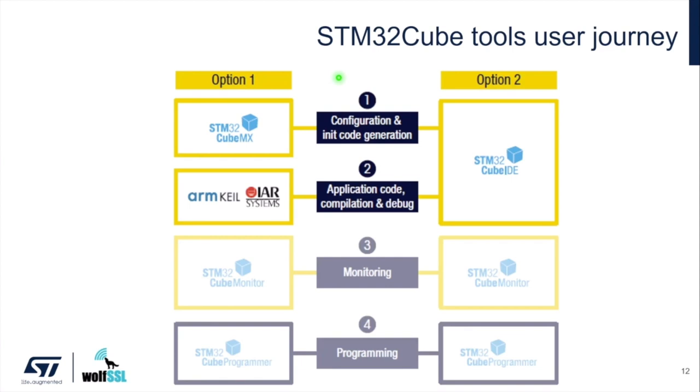There are two ways to use STM32Cube tools. The first one, on the left, is to start with the STM32CubeMX configuration tool. You can generate projects for several IDEs, including IAR Embedded Workbench, Arm Keil MDK, or STM32CubeIDE. If you are using STM32CubeIDE to write, compile, and debug your own code, you can directly start in STM32CubeIDE as it integrates all STM32CubeMX functionalities to offer an all-in-one tool experience. This is option 2, which David will be showing you in a few minutes in his demo.